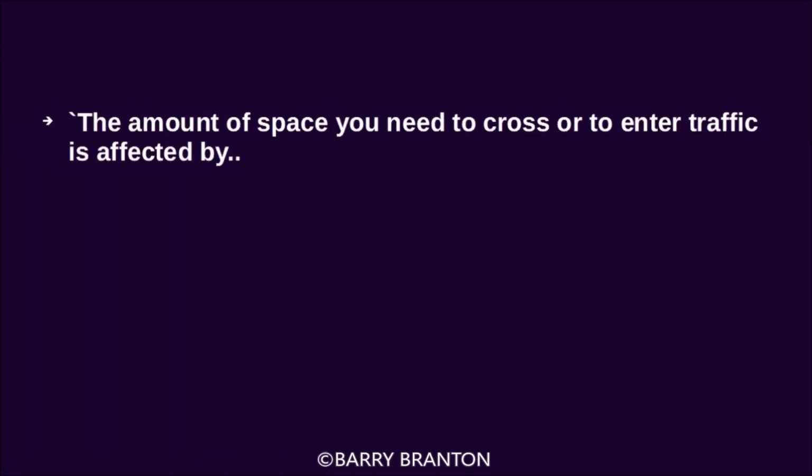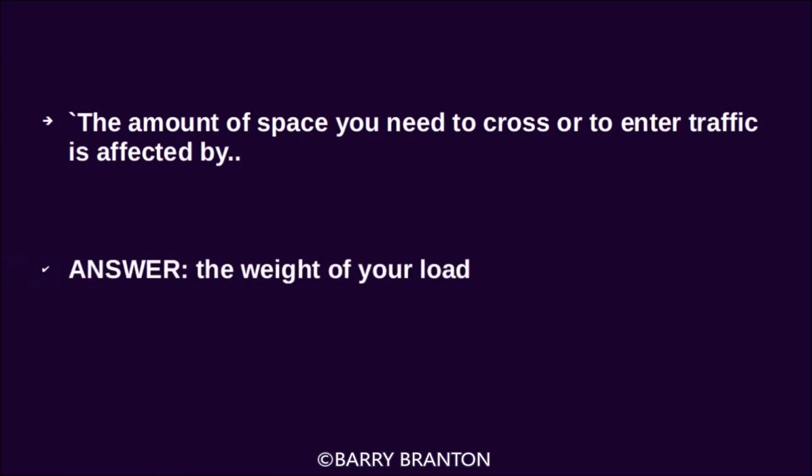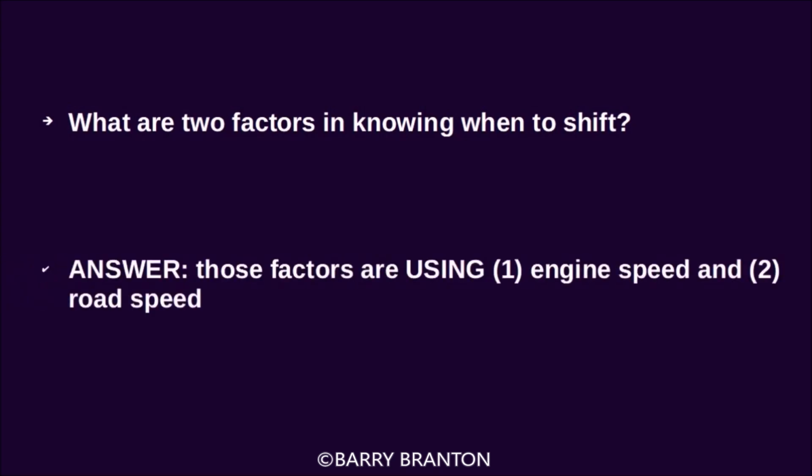The amount of space you need to cross or enter traffic is affected by the weight of your load. How many times more distance does it take to stop when your speed is doubled? 4 times. What are 2 factors in knowing when to shift? Those factors are using the engine speed and road speed.